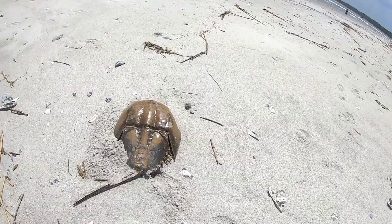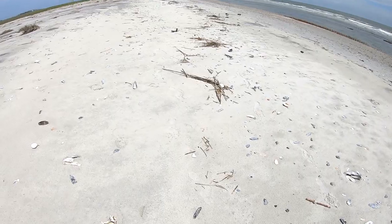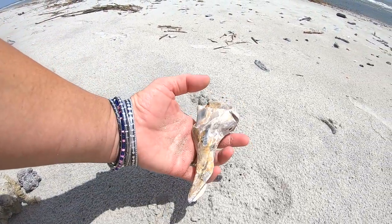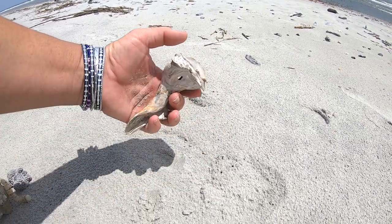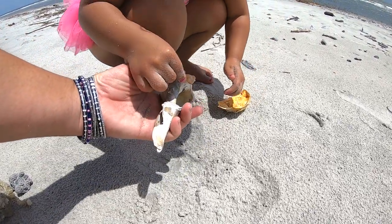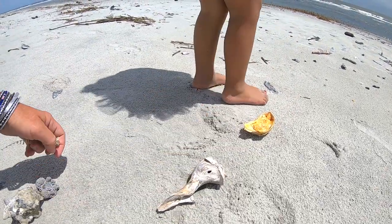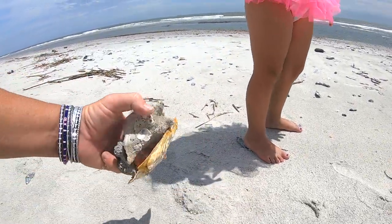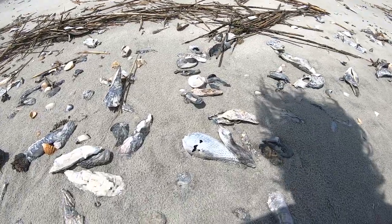Ooh, look at here. It's a horseshoe crab shell. Check out that piece. What's that? Is that her mama? No. You done dropped the other shell, the olive? So I guess that'll be somebody else's beach treasure out here today.